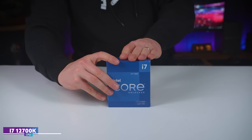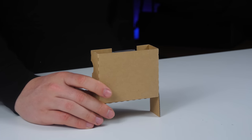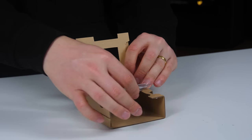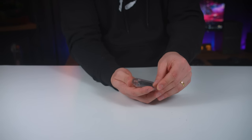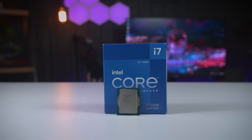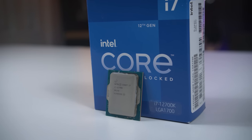I decided to bring out our i7-12700K CPU to pair with this motherboard. It has 12 cores, with 8 being performance and 4 being efficient, for a total of 20 threads. The max turbo frequency is 5 GHz, meaning this CPU has amazing single core performance. This will come in very handy for our gaming, especially with 12 cores being more than enough.